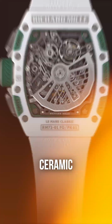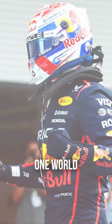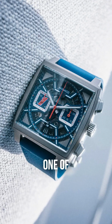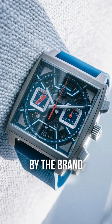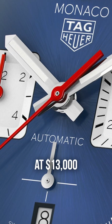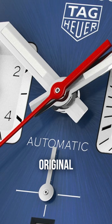The Dutch driver, Max Verstappen, who secured his fourth Formula One World Championship in 2024, is sporting TAG Heuer. Instead of choosing one of the latest Carrera models introduced by the brand, he opted for a titanium Monaco chronograph priced at $13,000, featuring a skeletonized dial in the same blue as the original Monaco.